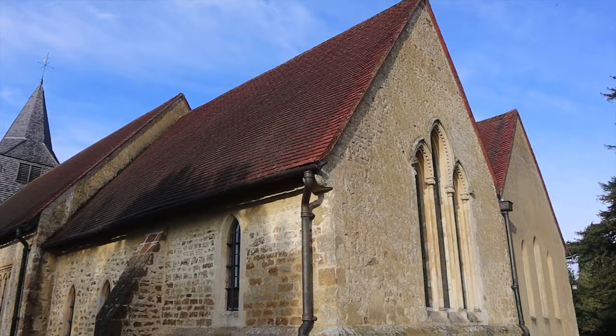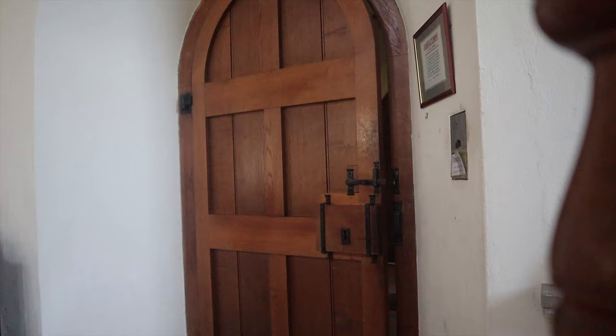This is St James's Church, built in the 12th century. I wonder if we can pop inside, let's go and have a look. Just spoke to a nice lady who was telling me it was bombed during the Second World War, so a lot of the old stained glass was lost, but they've actually got some new glass put in, and it actually has brightened up the church a lot more, which is lovely.